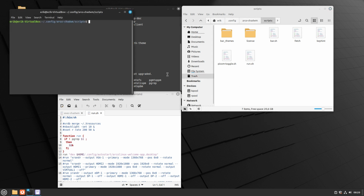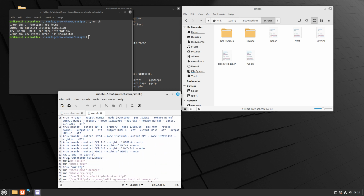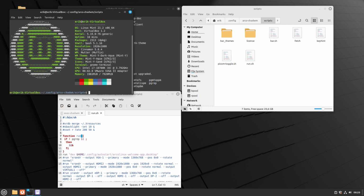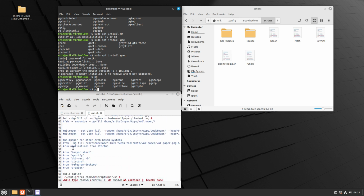So what if I want to run this one? What errors do I get? Line 7, function not found, function run, no matching criteria specified. Run line 7, function not found. Syntax error. I type all the time run, run, run. We're on bash. And if we run this, this is the error. Okay. Control C, Control V.